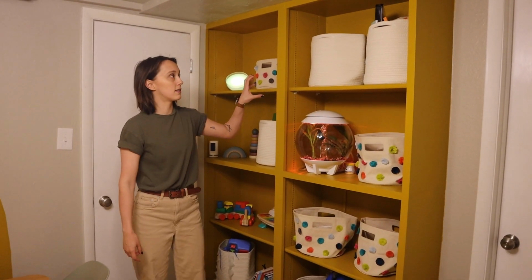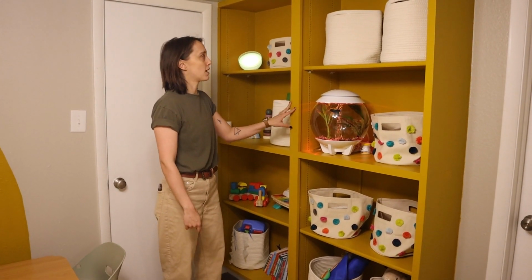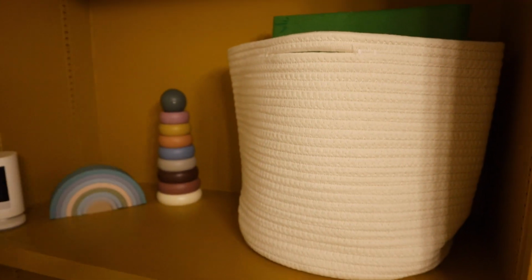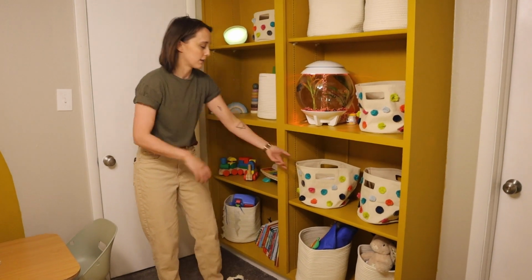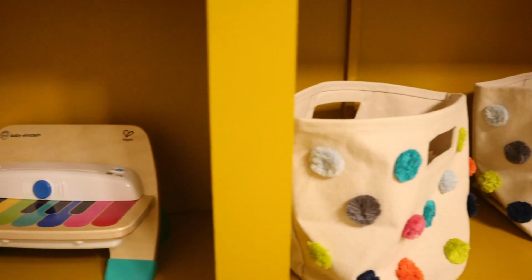We also painted these, what are they called? Shelves? Built-in shelves? I don't know. So these were here when we got here, and it was nice because we could have these baskets. He can put his toys in it, or this one has diapers in it. That way, everything's neat, but also easy to clean up.